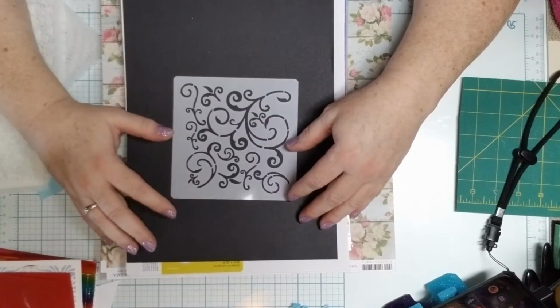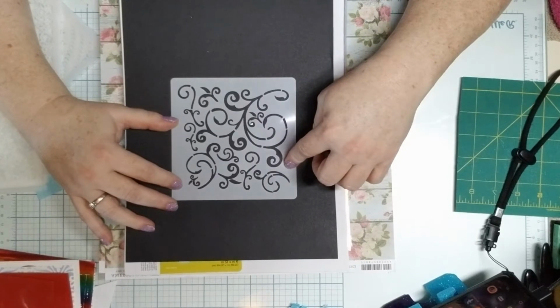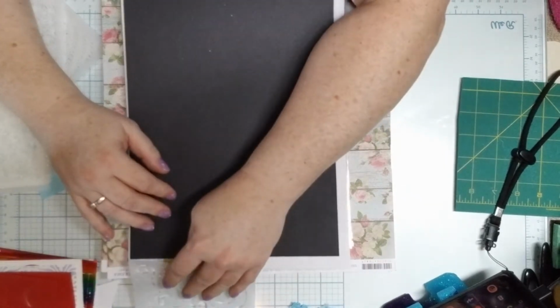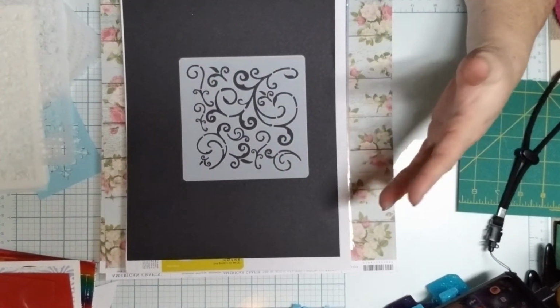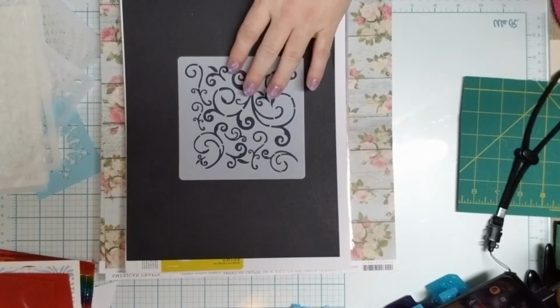They came from various places and I don't even remember where all. I don't know for sure if I ordered this one or if it was a freebie somebody stuck in there. It's not very big. It's only, what is it? 1, 2, 3, 4. Looks like 5 by 5. But it's pretty and I love swirls. Swirls, flowers, butterflies, dragonflies, all that is kind of my favorite kind of stuff.